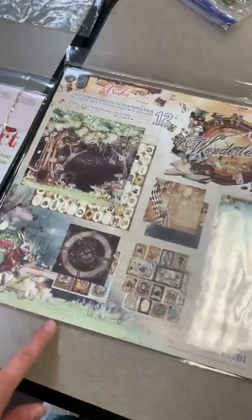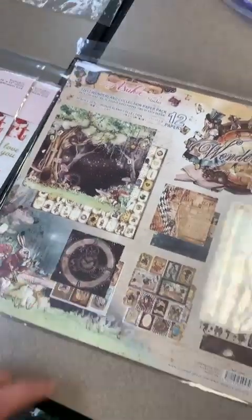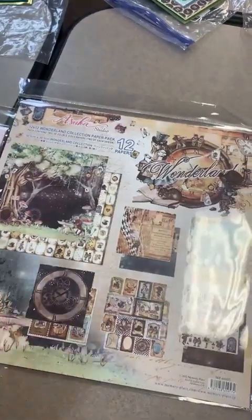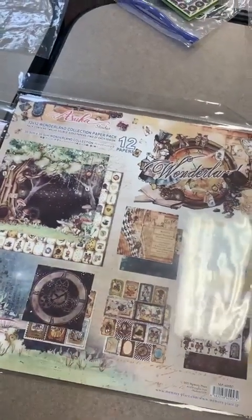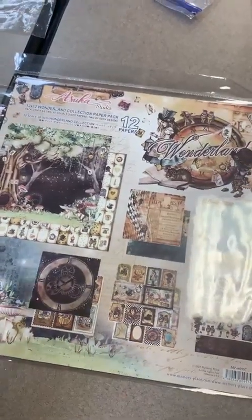Our Wonderland paper pad that we just got in the other day already sold. So we've got it back restocked. Again, this is very Alice in Wonderland themed, but steampunky. So I love it. It's got great masculine colors in it. It's very whimsical, and it's got that steampunk look that a lot of us love.